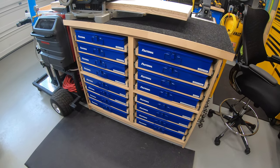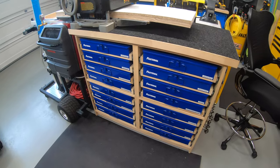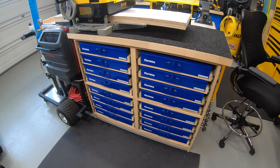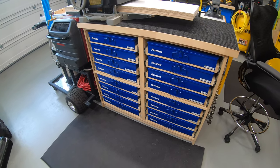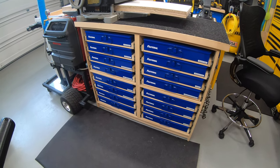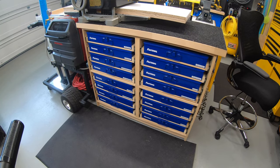Okay, so this is probably one of the best things that I ever built for this garage, because there was a time when I had boxes and boxes and boxes of screws and nuts and bolts and washers, and I couldn't keep track of anything. I would have so much, I couldn't find what I needed, and I'd run to Home Depot and buy a box of washers. And then a week later, I'd find the original box that I couldn't find. So I ended up with way more than I needed or could ever go through.